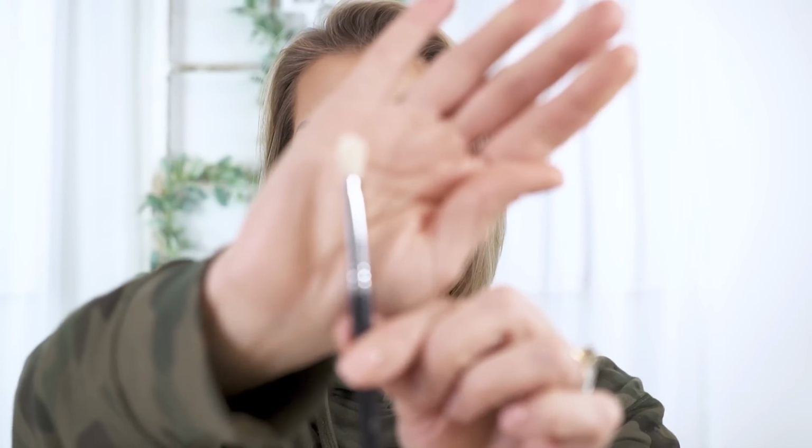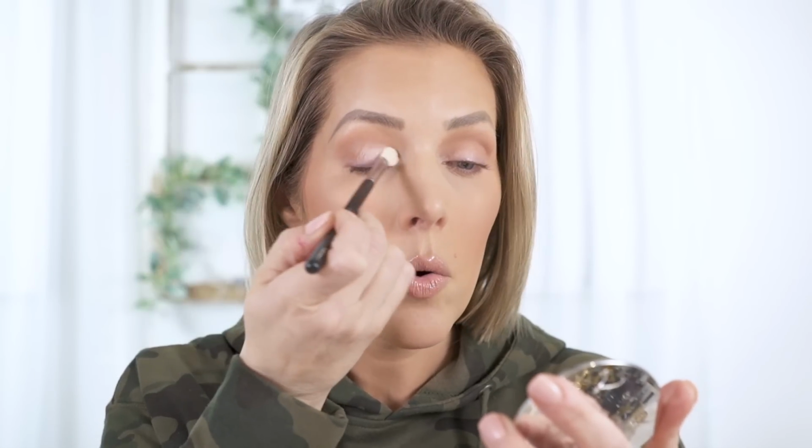So I'm just going to use, this is actually an E25 from Sigma. So it's definitely more tapered, but it's not super dense. It has a little bit more of a give to it. There's no rhyme or reason why I do that. And I'm going to apply that white shade just on that inner corner and first two-thirds of the lid.